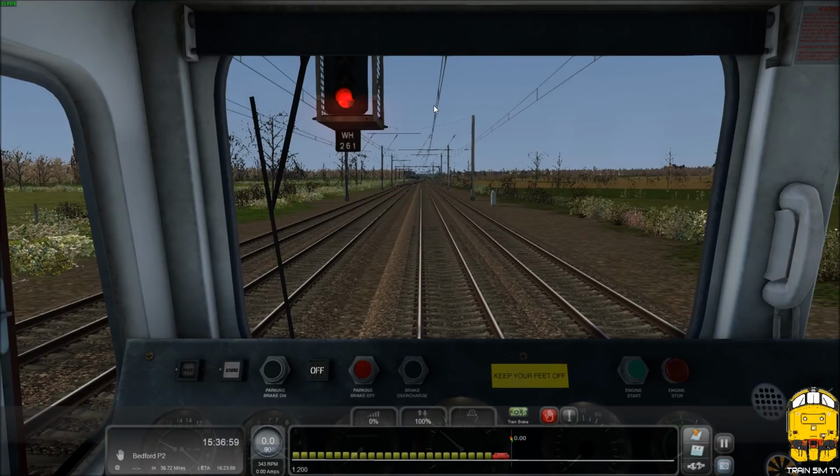This is why it's 75 minutes long, this scenario. There's a lot of waiting at signals, following the services, allowing a service to pass you or cross over ahead of you. It's an interesting scenario at least. Stuff like this at least jazzes the route up a bit more in terms of what you can do. And AP do make a good scenario.